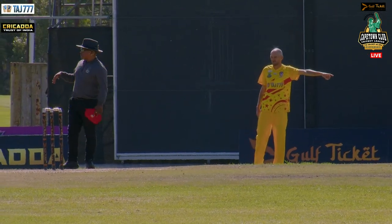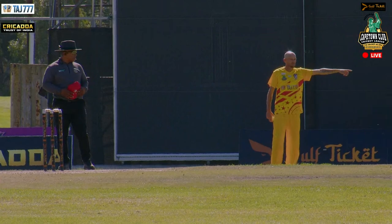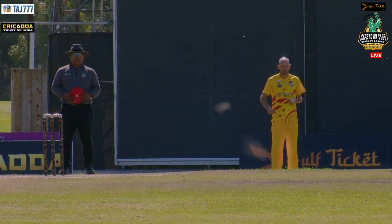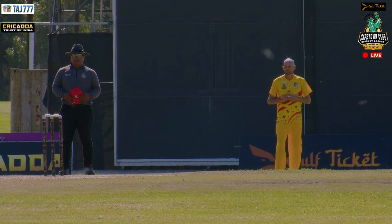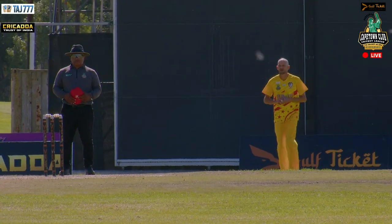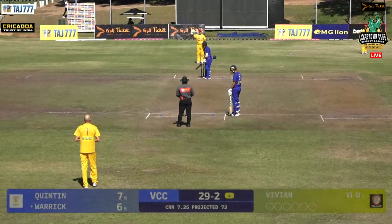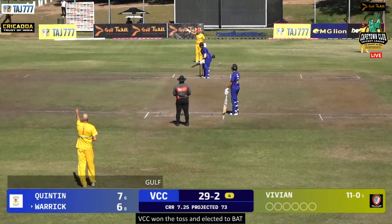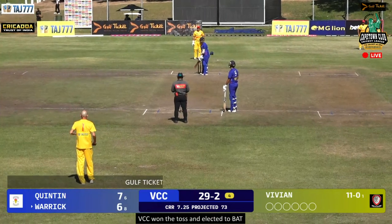Big game here. A chance for Victoria to get into a playoff. The first up golf ticket presents the Cape Town Club Cricket League T10. And it's that man, Vivian Engelbrecht, to come back for a second over to conclude his spell, going for 11 in his first.